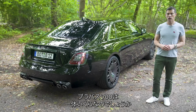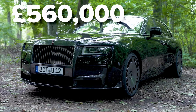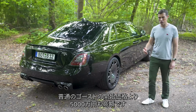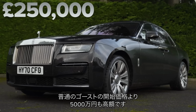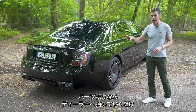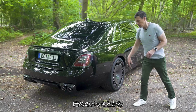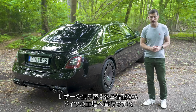Lovely. So, can you guess how much this Brabus 700 is worth? £560,000, which is more than £300,000 more than the starting price of a normal Rolls-Royce Ghost, which is obviously what you have to buy and then give it to Brabus. If you want to, you can actually have just various bits added on at your local Brabus dealer, such as the shadow chrome and stuff like that. But if you want the interior done, it needs to go to their factory in Germany.